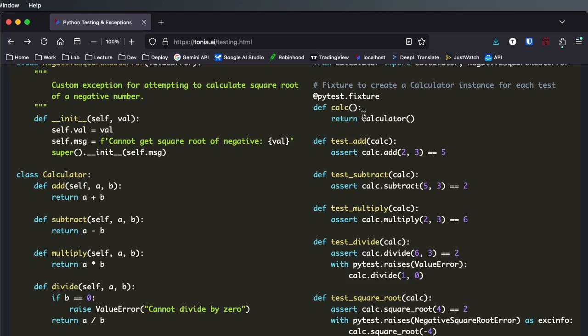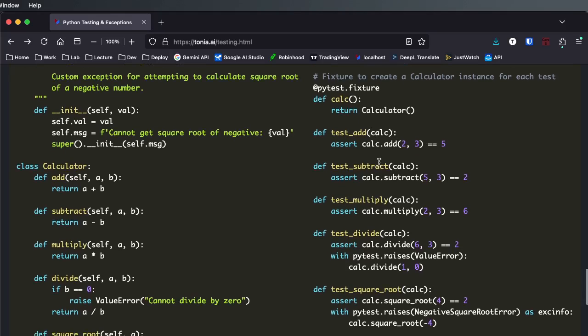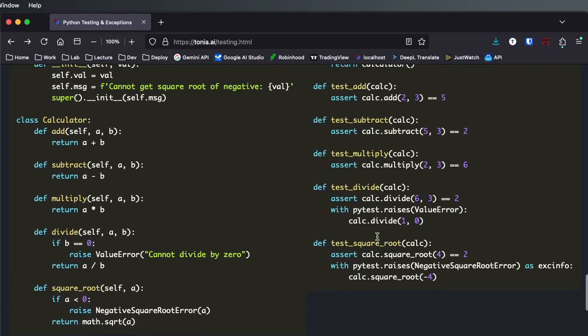So if I look at my test cases, first of all, I want to test every function for the calculator: add, subtract, multiply. And for divide and square root, I want two cases. So I have two different types of assertion statements here. The first one is the assertion statement that we've seen before, where when we call the function, the result that we get is equal to our expected output.